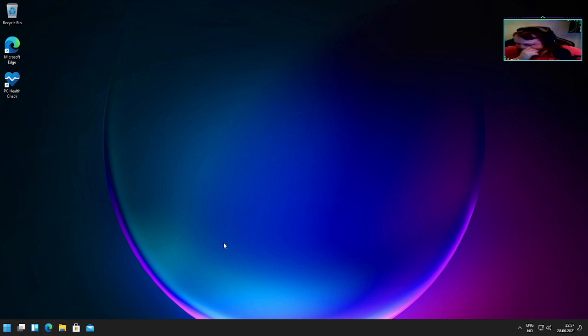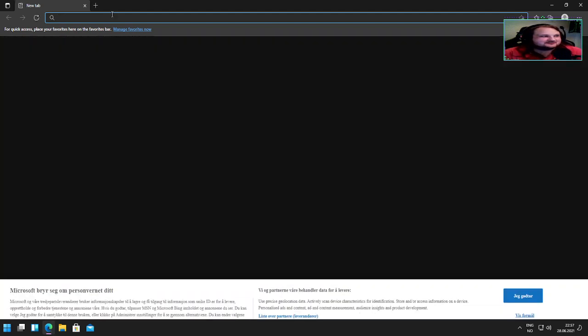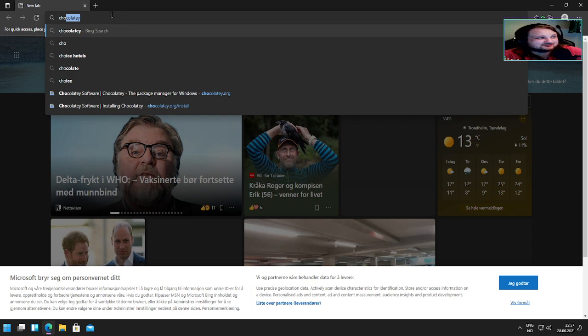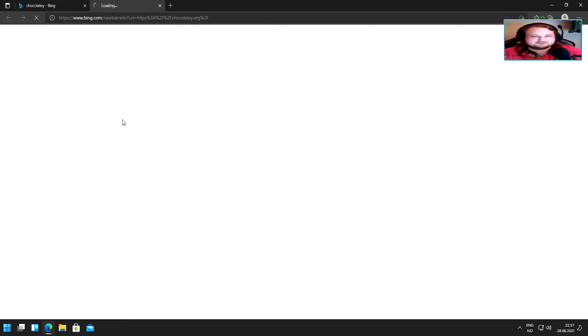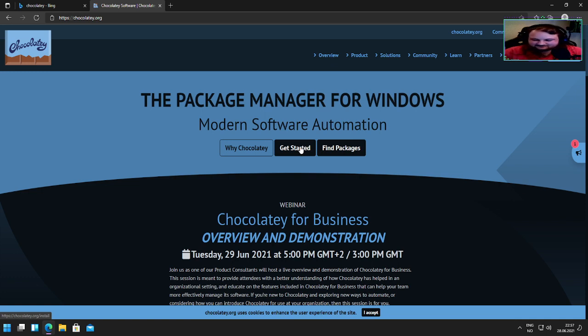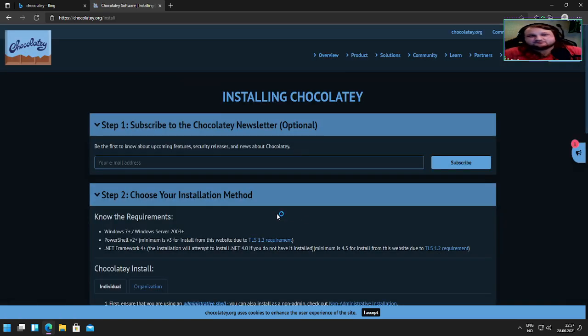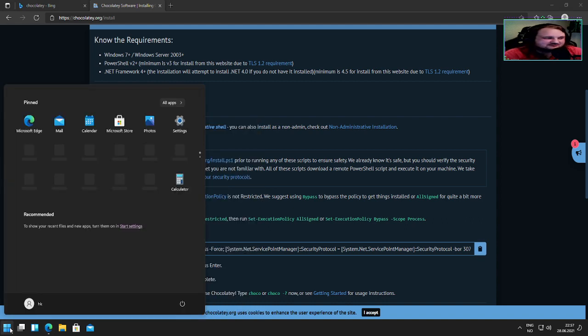Okay, let's see, what was it going to... Oh, right. So, first thing first, I want to see if Chocolatey works. Chocolatey is very important for my work, because it is the backbone for quickly getting all the computers set up. Once the deployment server has deployed all the programs, they get all the programs downloaded from Chocolatey, or what was it called, Boxstarter, which uses Chocolatey in the background.